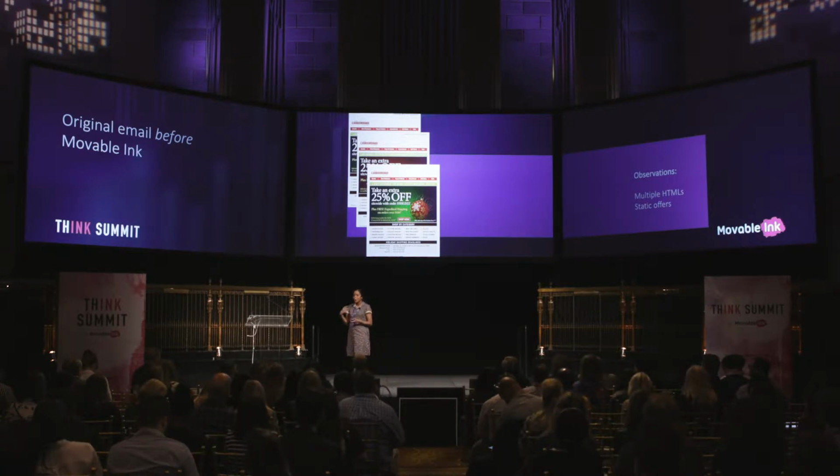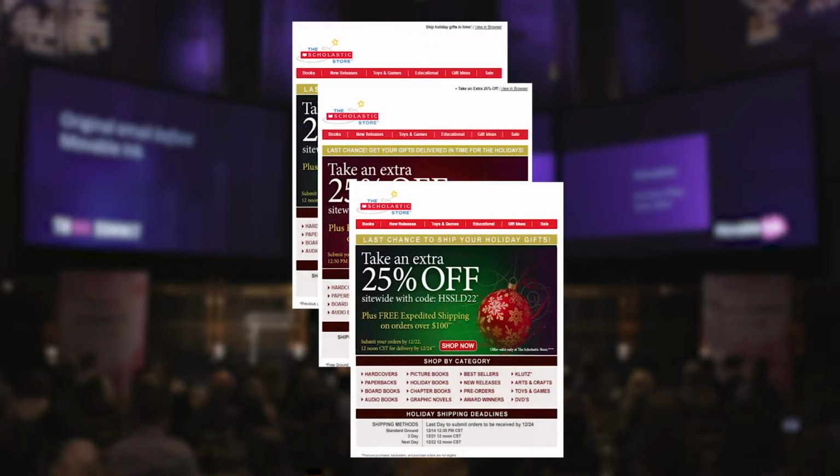So we thought, what if we use the Movable Ink time targeted tool with this email that we're deploying across 2 weeks, and that will first allow every open that happens to show the most recent promotion, the most recent shipping deadline, and it'll cause a little less confusion. And then we wanted to take it a step further.